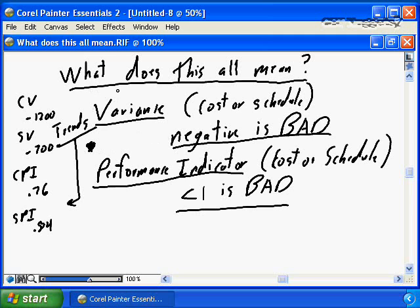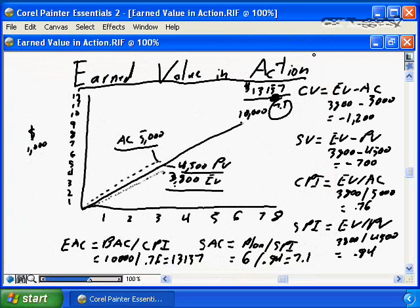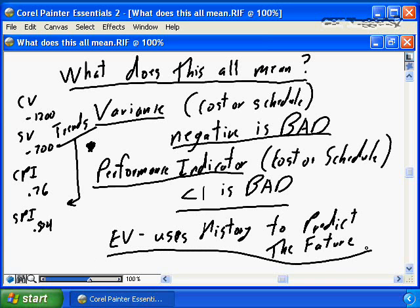The other component that you need to be very much aware of is earned value uses history to predict the future. All things being equal, if nothing changes on our project, the project is not going to cost $10,000. The project is going to cost $13,157. All things being equal, nothing changing, the project is not going to complete in 6 months. The project is going to complete in 7.1 months. Earned value uses history to predict the future.